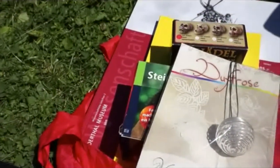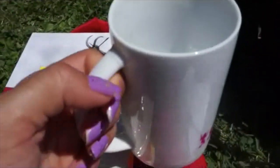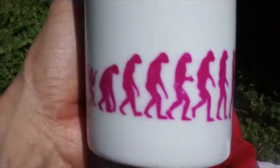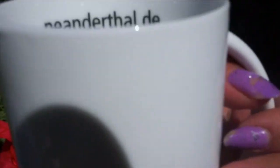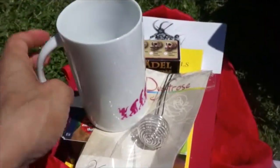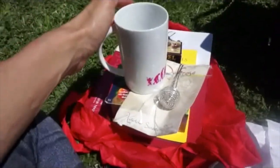I have to get it out of its packaging. Okay, and last but not least, one of my favorite items is a mug, and it's so adorable. First of all, it comes in the color pink, one of my favorites, and it shows how we have progressed over time, starting from 7 million years ago and how we have evolved into the Homo sapiens that we are today. Super neat, and inside it says Neanderthal.de, DE stands for Germany. So I can't wait to get my hands on this and start drinking my tea. And I even like the shape and size of the mug. I'm really picky about that. It cannot be just any standard size. So quite unique. And that's it for now.